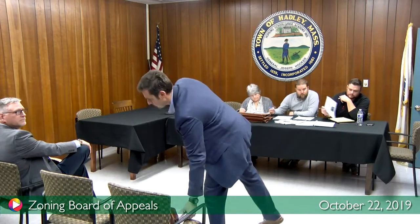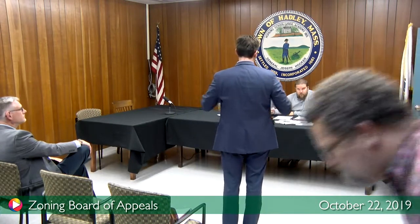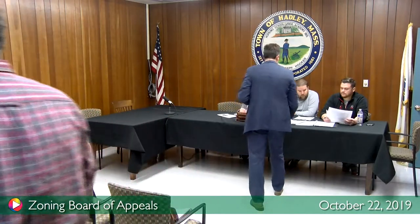You said the sign is 15? 15 square feet. And I think in the business zoning district, typically 40 square feet is allowed, so it's well below it. And when I say 15 square feet, it's per side. It's 3x5. I think it's 2 feet off the ground.